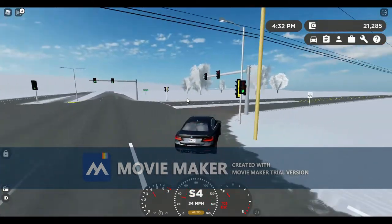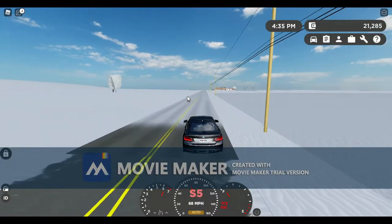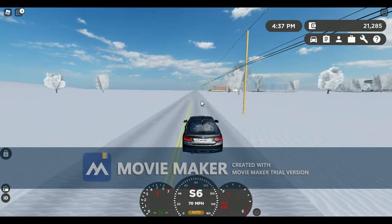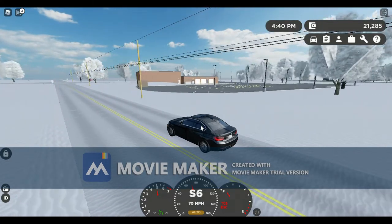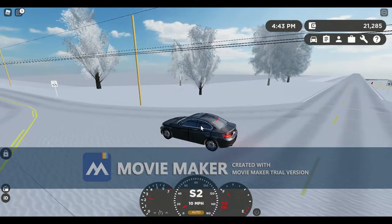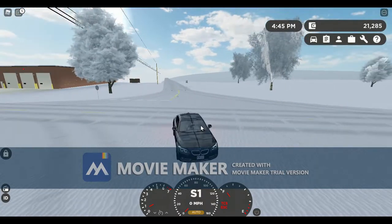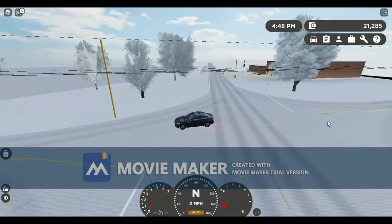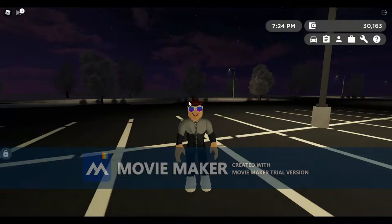Yeah, 161. So let's do a brake test from 70 miles per hour. Let's see how it does. Yeah, so I'm pretty sure there's a junction up ahead and yep. And wait for it. Here we go. Okay, I don't know how to love it, but it's actually fairly okay. Yeah, it's okay. On to the next car.